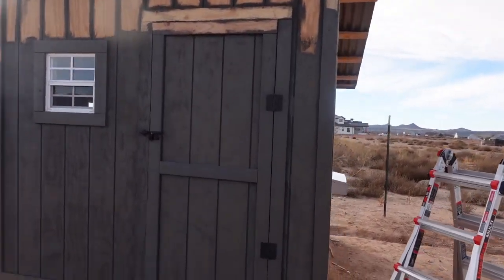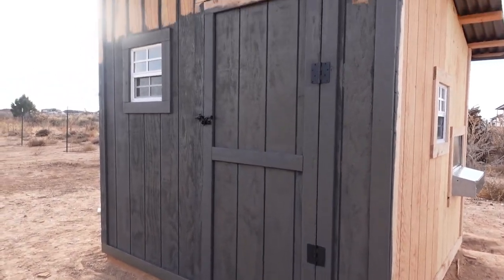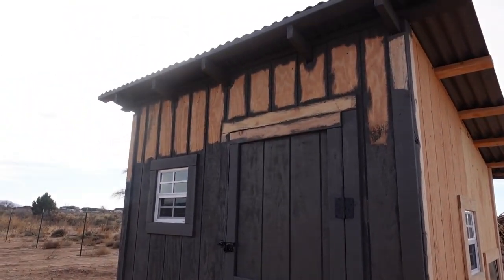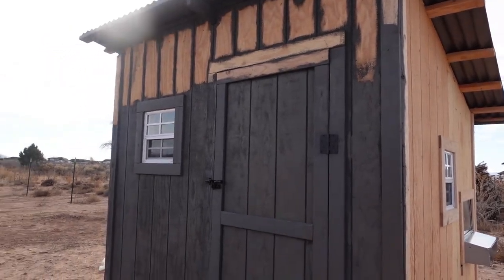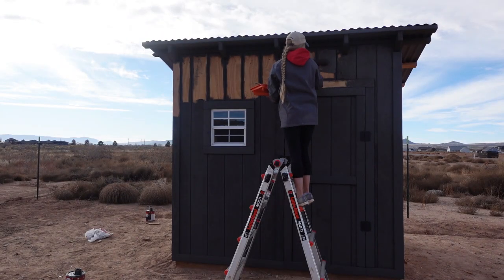All right, so I have got the lower part done. Now I need the ladder. I'll roll that. The whole front will be finished. I'm really liking it. It looks so good.